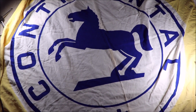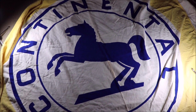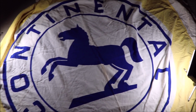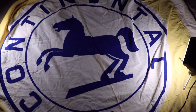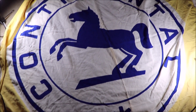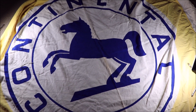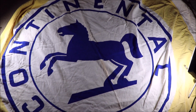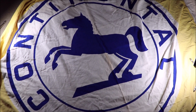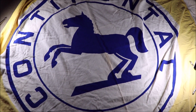This is a canvas or cloth type fabric, and this is an advertisement for Continental tires. So this is Continental with a rampant horse, and it's got this little star at the bottom. This dates to around the 1960s, I think. The latest it could possibly be is the 70s, but I think it's probably a little bit earlier just by the construction and the colors and stuff.